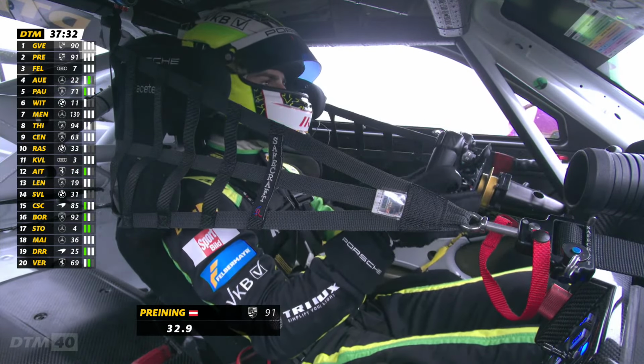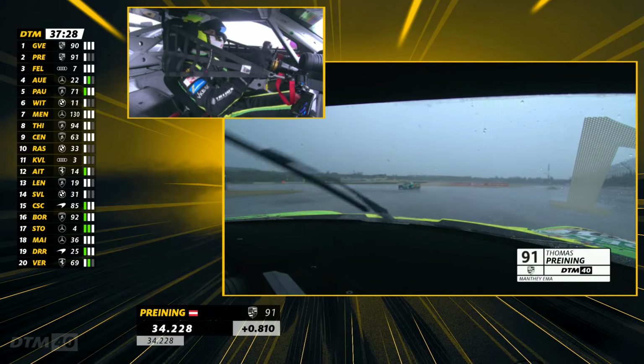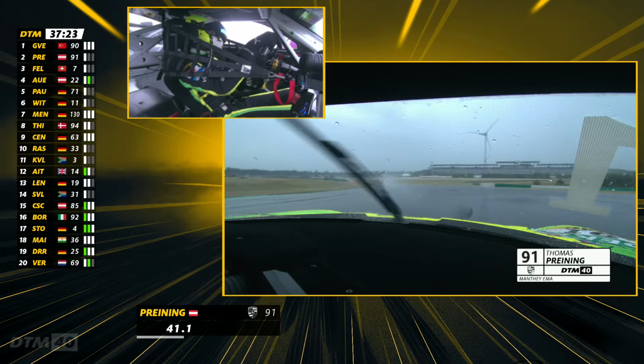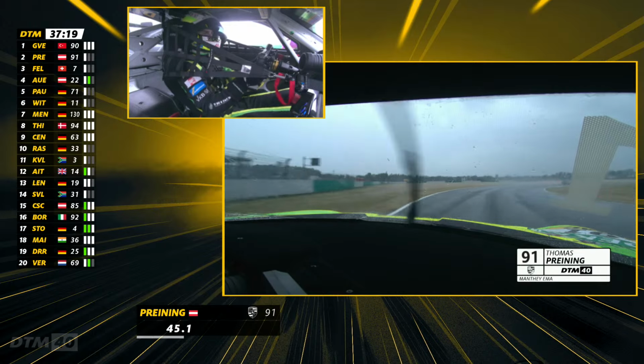Lucas Auer's just done a personal best middle sector. He is going towards the end of his lap in the Mercedes. Three times a winner here, and the Austrian has a 1:37.703 so far, but he's threatening to go a little bit quicker than that as we get some great onboard shots now with Thomas Preining.